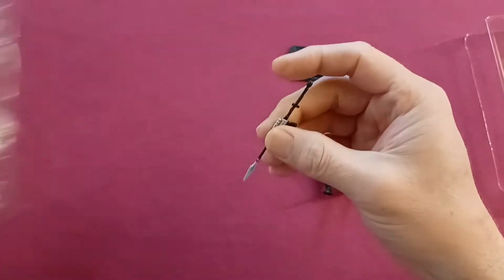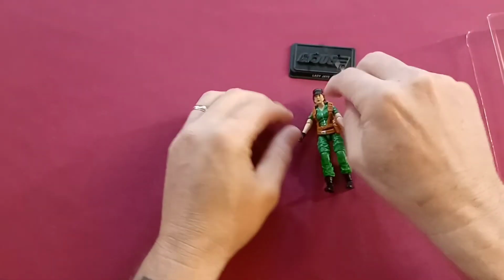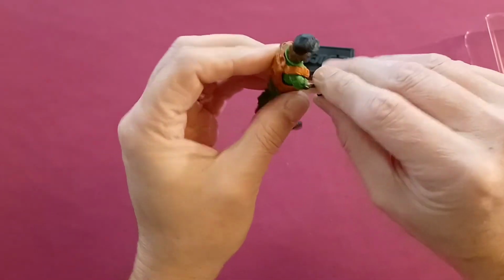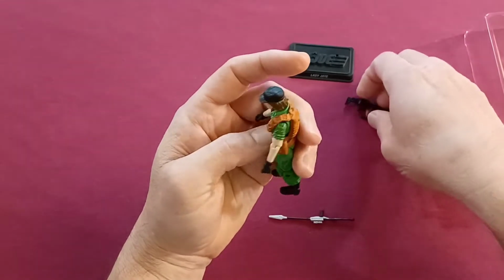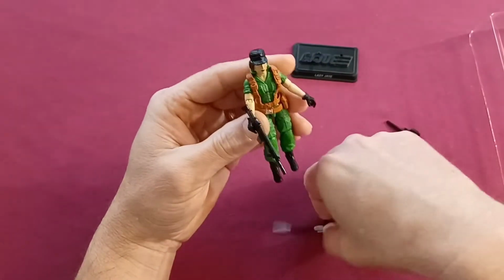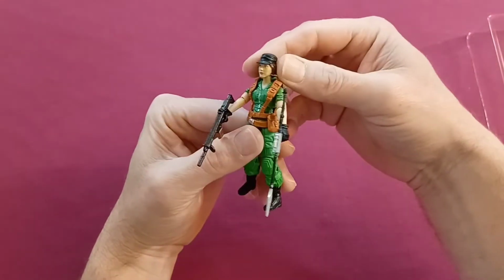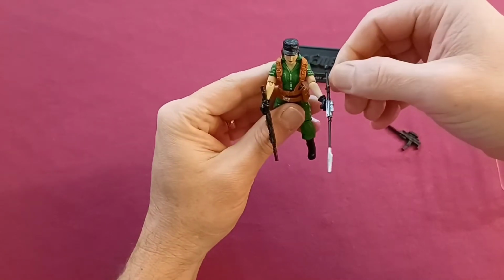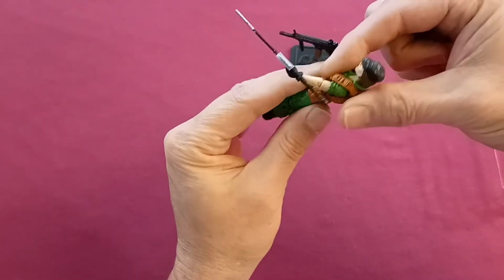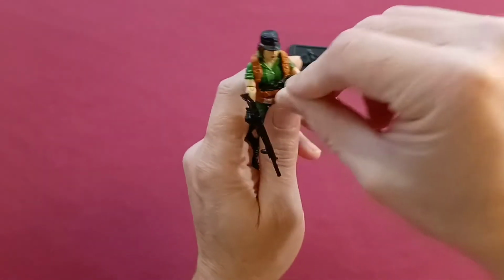And this is what I remember her most for, is her spear gun. Her spears came in real handy in the GI Joe cartoon. And it looks like it's a little difficult for her to hold them in her hand. Maybe it goes in this one. Doesn't say on the file card whether she's a lefty. And I'm not sure where I'm supposed to put this one at. This is the first time I had an accessory that didn't have a place for it. Oh well.